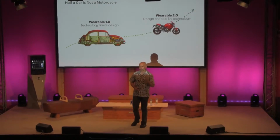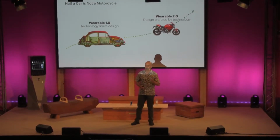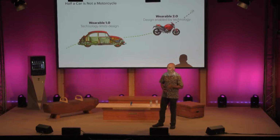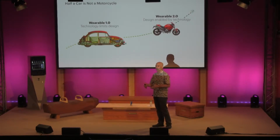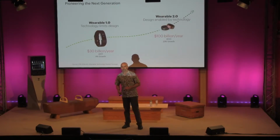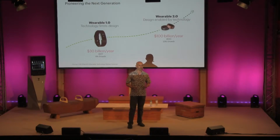What we're doing, and what Motiv has been doing for the last 5 years, is designing something from scratch all the way down to the component level. We actually took components that didn't exist and created them, and that's design enabled by technology. And what that will enable is a much greater opportunity for wearables to exist.